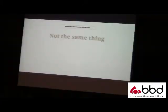Okay, so skipping over those examples, one of the important things we're looking at here is readability versus legibility, and they're not the same thing, often confused. Legibility means I can interpret this, I know what this means.